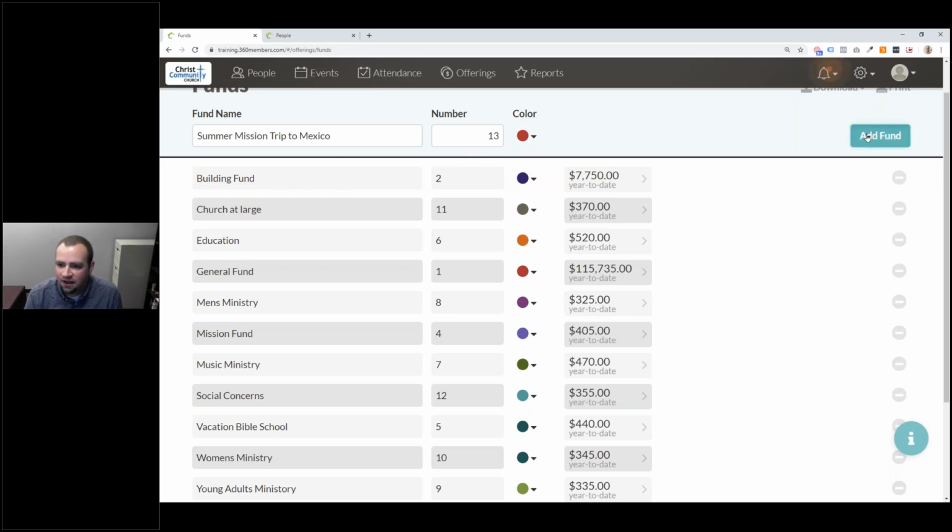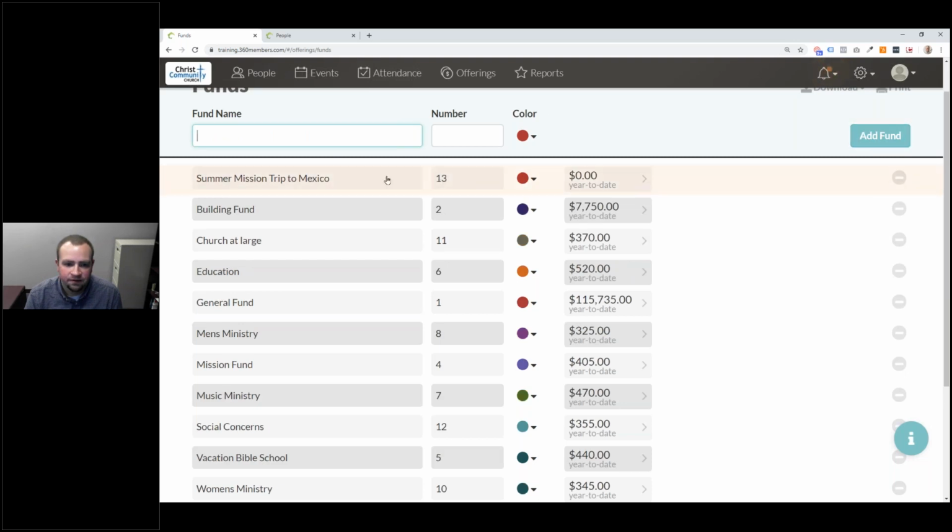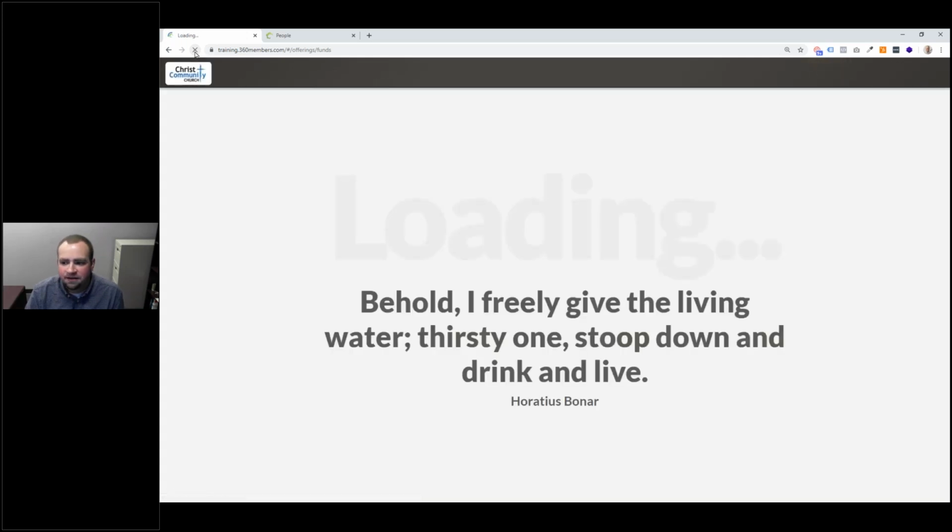And then all I have to do is hit add fund. There it is. Now, when I refresh the view, it'll sort it and put it alphabetically, but it always puts it up at the top to start.